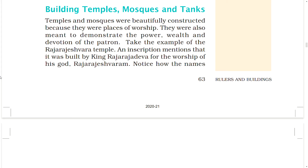Building temples, mosques and tanks. Temples and mosques were beautifully constructed because they were places of worship. They were also meant to demonstrate the power, wealth and devotion of the patron. Take the example of the Rajarajeshwara temple.